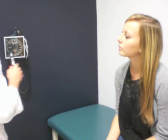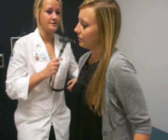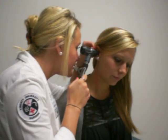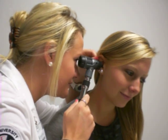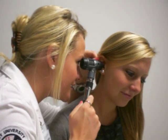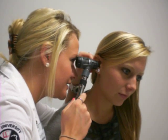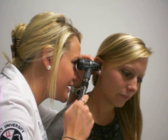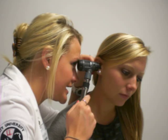Alright, now I'm going to look into your ear with the otoscope. You just let me know if you feel any tenderness, alright? Alright, you have minimal cerumen, which is good. I do see some flakes, but that's fine. Any tenderness there? Mm-mm. Okay, good. I also don't see any redness or bleeding or foreign bodies, which is great.